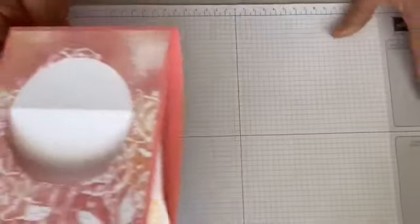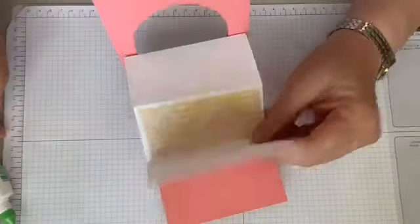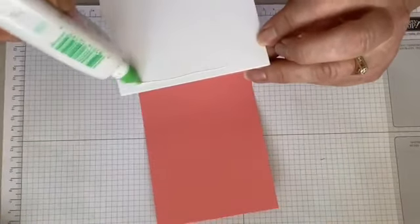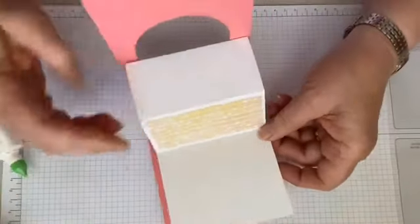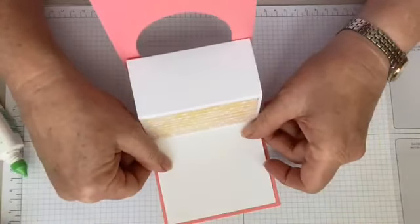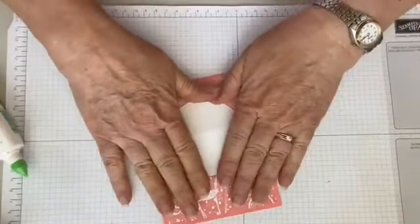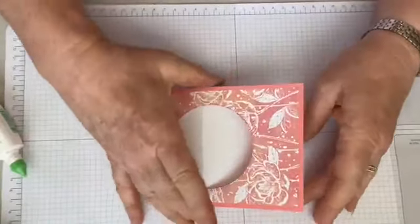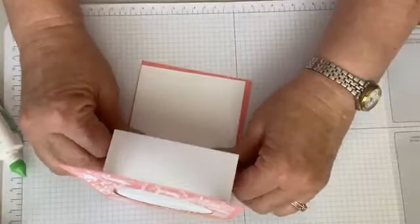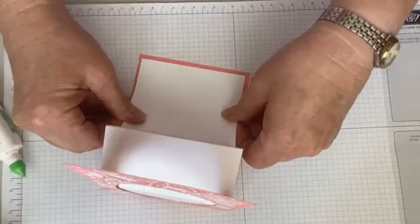I'm going to turn it over in hopes that this side is a little better. Everything's getting stuck here. Okay, and now we're going to stick this part down. Again, with your little margins like that, and then it should fold down flat like that. Right? Yay, and it does. Okay, except it's a little crooked in here.